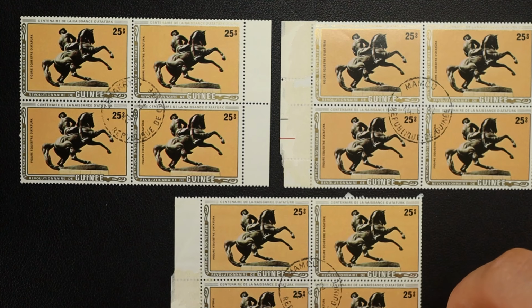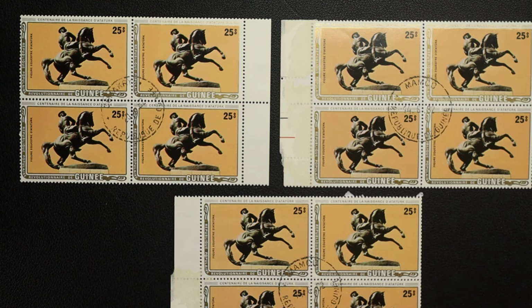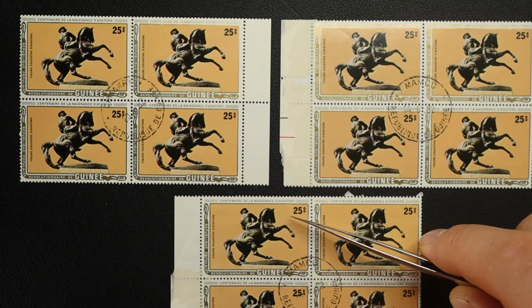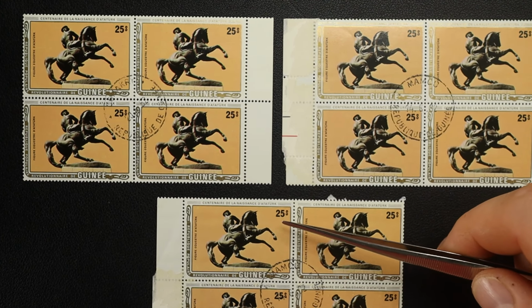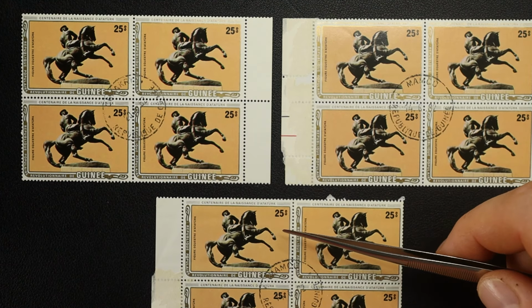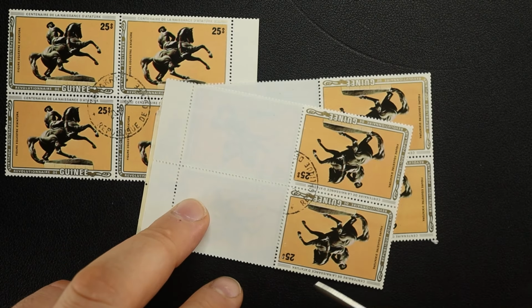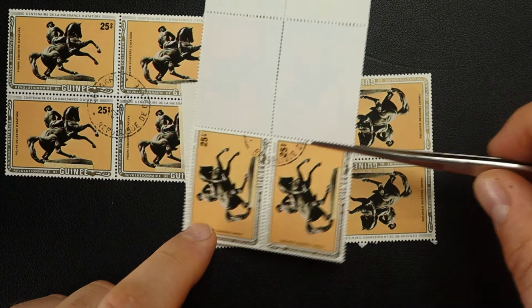CTO blocks. Looks like the Centenaire de la Renaissance. It must mean Renaissance. I'm sorry, guys. Centenaire de la Renaissance d'Ataturk. So I have no idea what the heck. You can see it in the top there. Something about, I'm sure that means 100-year anniversary of Ataturk, which I have no idea if I'm saying that right. Oh, they're folded over, so they're not even blocks of 4, they're blocks of 6. Huh. Cool, they're not stuck, so that's good.